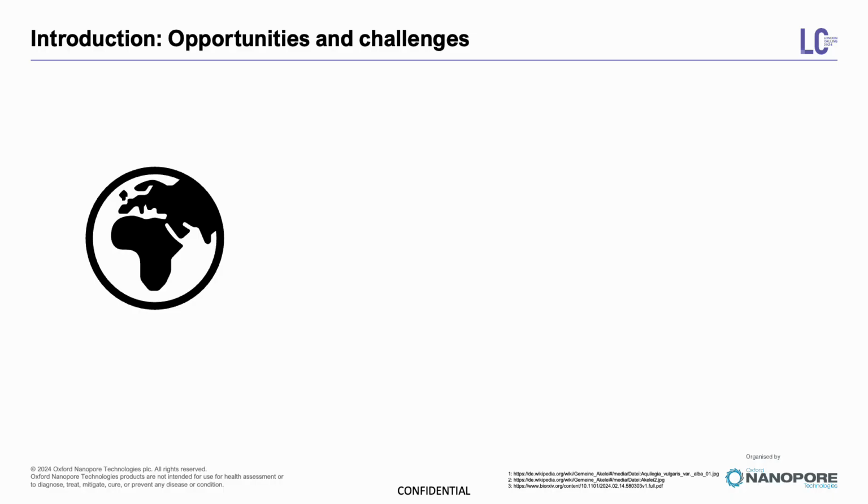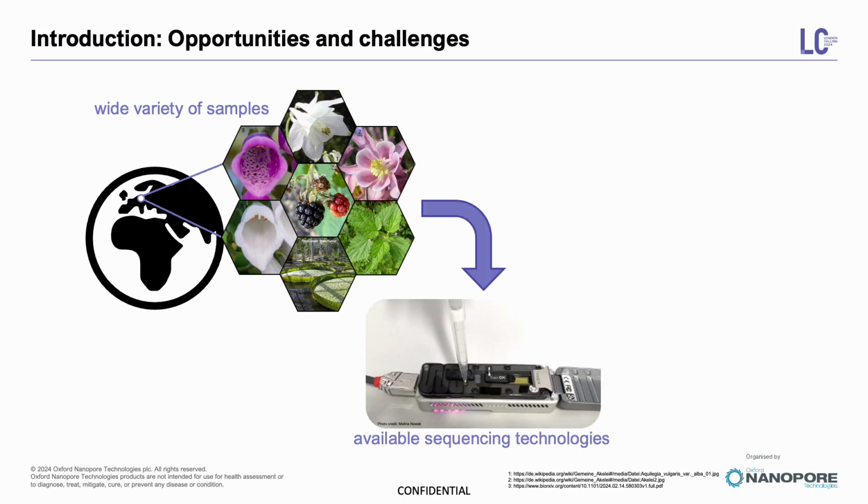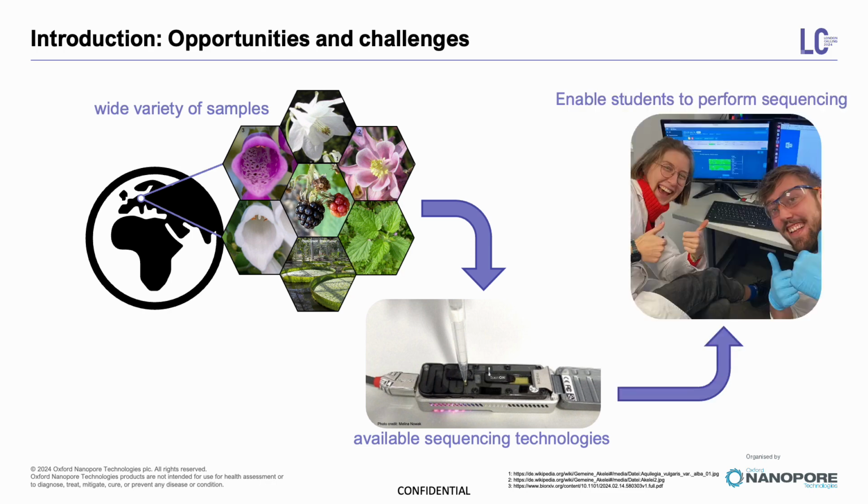The world is filled with a sheer endless amount of plants with interesting properties, ranging from color variations to metabolites relevant for various industries. And with the emergence of long-read sequencing technologies such as Oxford Nanopore technology, we are finally able to unravel the secrets hiding within the genome. However, this amazing technology is often not accessible to students until a later stage of their degree or even their thesis. Here, we want to enable students to gain hands-on sequencing experience at an early stage of their scientific career.